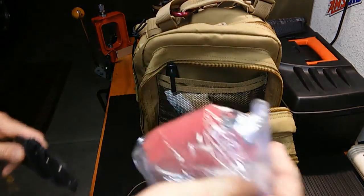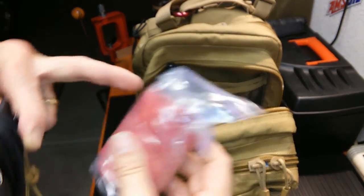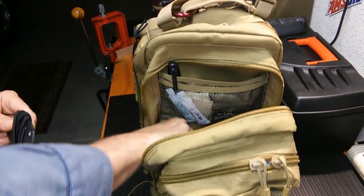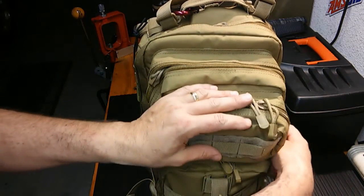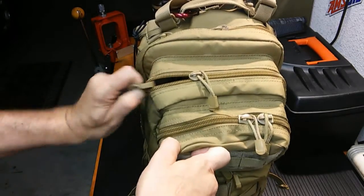Little cleaning kit. It's got some CLP and some lubricant and a little red rag. It's all wrapped up in there, so if it leaks, it doesn't make a mess. And on the bottom, I've got a bunch of various batteries: CR123s for my everyday light, and some AAs and AAAs for the radio.